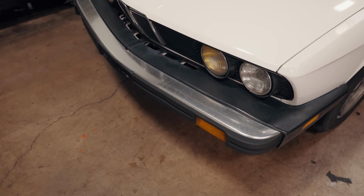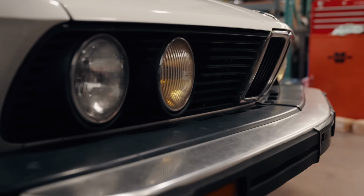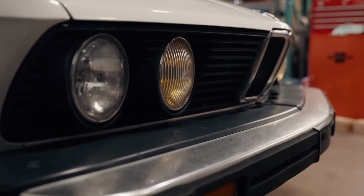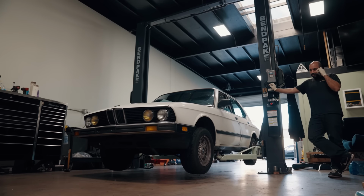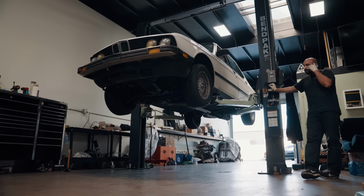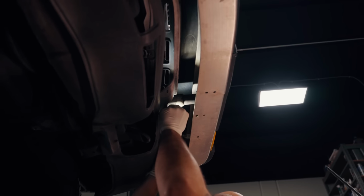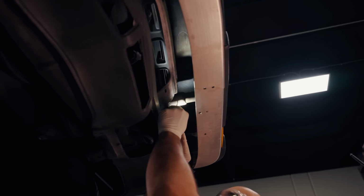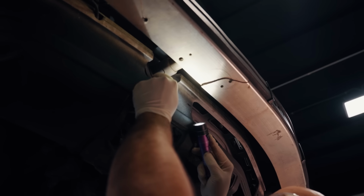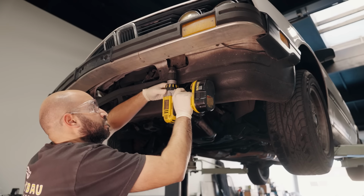Now back to those pesky US diving board bumpers. As you can tell, they stick off the front and back of this car an alarming amount, to the point where they've earned the nickname diving boards. Our cars have these because the United States decided that all cars back in the 80s needed what they called 5-mile-per-hour impact bumpers. This, unfortunately, was BMW's solution. And while we're going to swap them out for better bumpers later, right now we're going to drill out the shocks and tuck the bumpers so they at least look better in the interim.